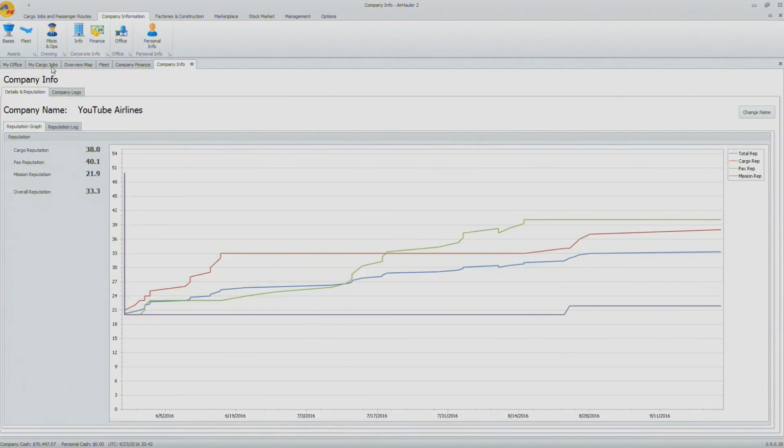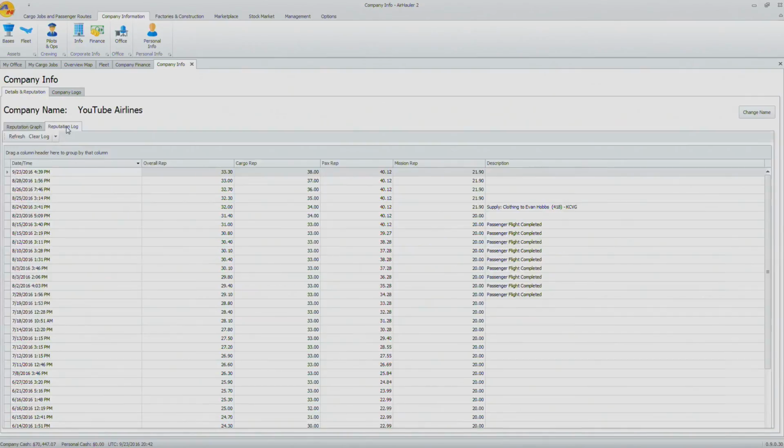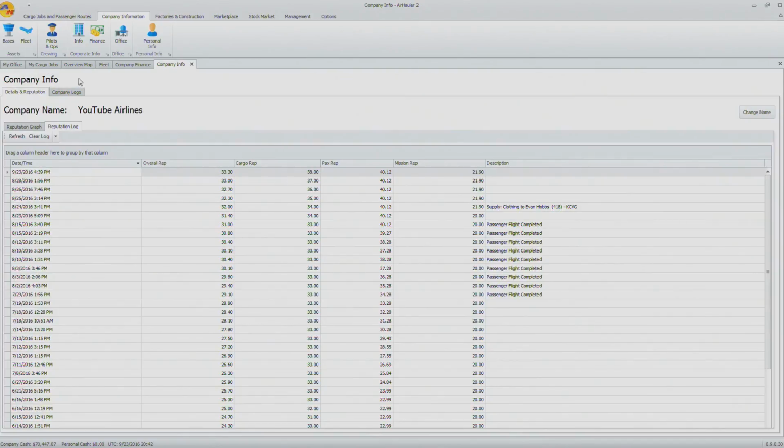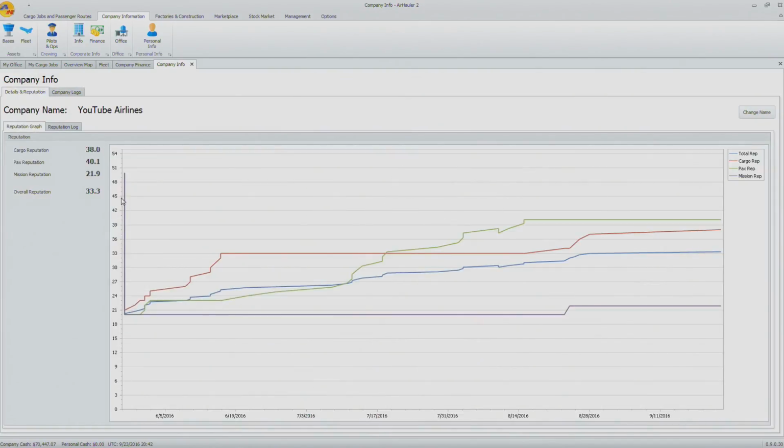Let's go back over to info. Reputation log. Cargo up. Alright, we went up 1, which is what we want. What? That's not. Wait, 920. Yeah, that is. Alright, I was going to say. So, it didn't have a description. Where do I want to go? Rotation graph. So 33.3. We just got to get up to 40.